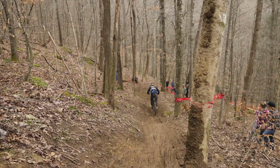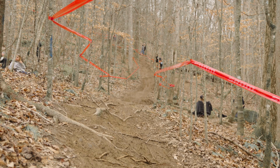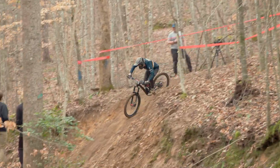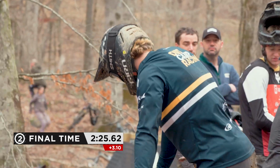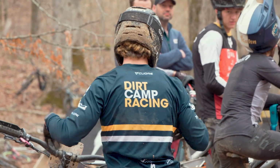He's just thrashing it on the front wheel. Kind of got a little nose bonk there going into the corner. Nice little slappy turns. Oh, yeah. And only one compression left. That big Zev fork soaking it up is a 225. So great run right there by Jack Brown, 3 seconds behind Pederson.